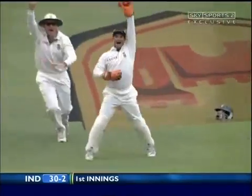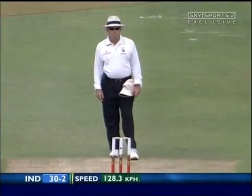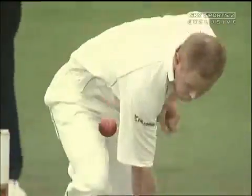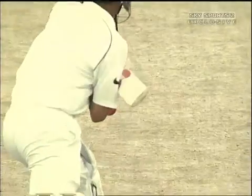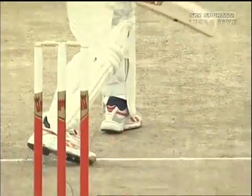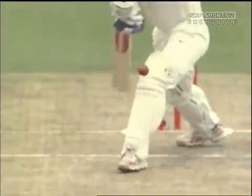Oh, there's a noise, and there's a big appeal. No support from the umpire. Karl Harper seemed convinced immediately there. Another thing always to watch out for is whether Mark Boucher throws out the ball. Or does he just politely inquire? This may give us a better idea. Good decision.